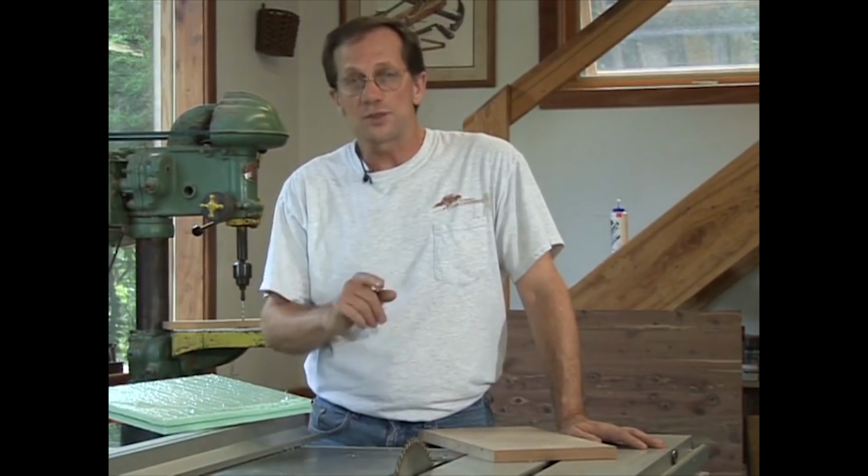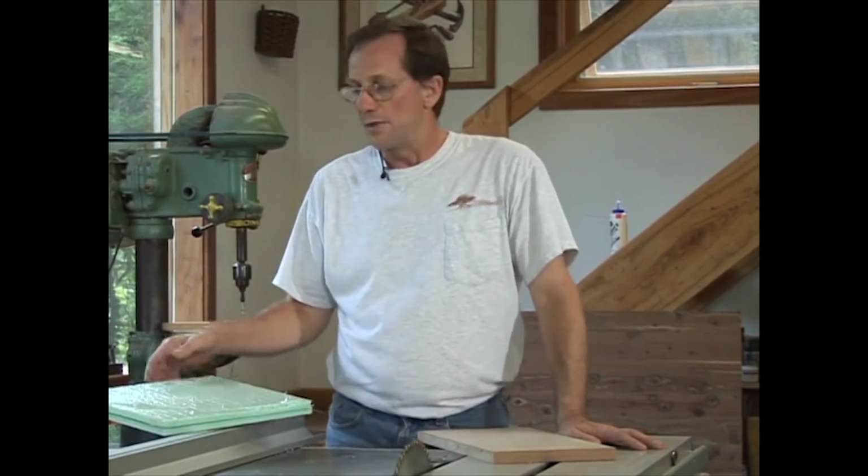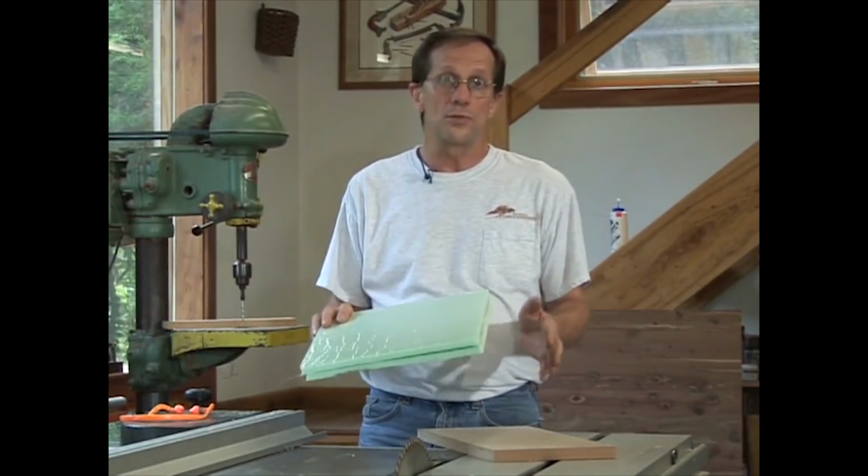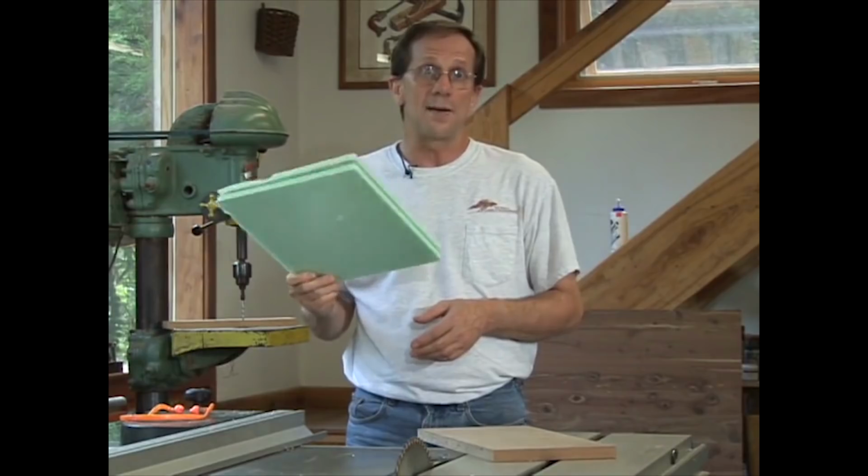Now, why does kickback happen so often at the table saw? It's not really something that you're doing. You don't initiate kickback in any way. It's actually the way the saw is made. There's no place really that you can stand. There's nothing that you can do. There's no way you can push that's going to prevent this from happening.